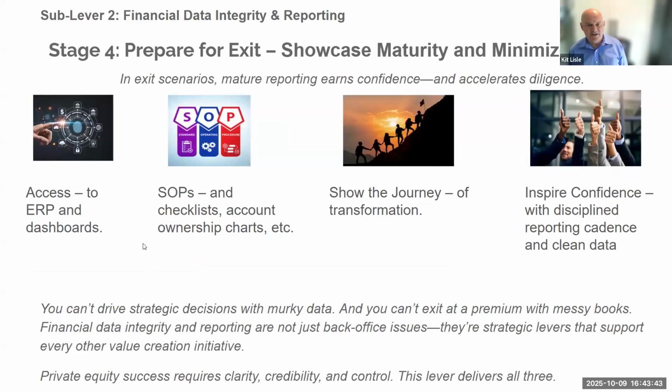Then as we prepare to exit, we want to be able to market the business in a way that shows how mature it is, how well the business has invested, and what a good job the business has done in reducing risk.